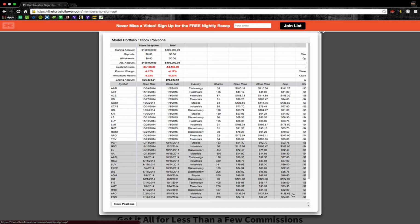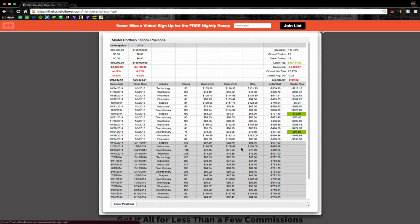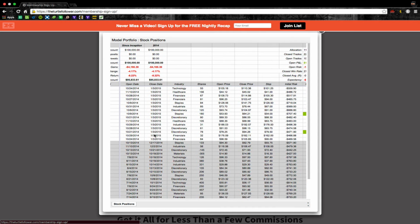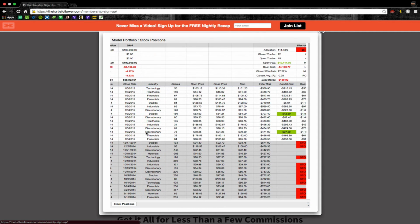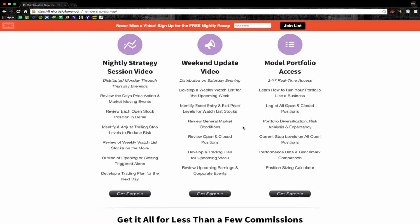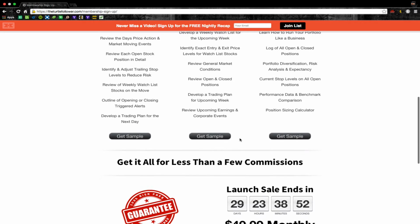And the model portfolio obviously will not be a video, but it'll be a link to an older version of the model portfolio, so you can go ahead, scroll around, see exactly what we provide, what kind of information is in there, and just so you can see performance and position calculator and everything like that.